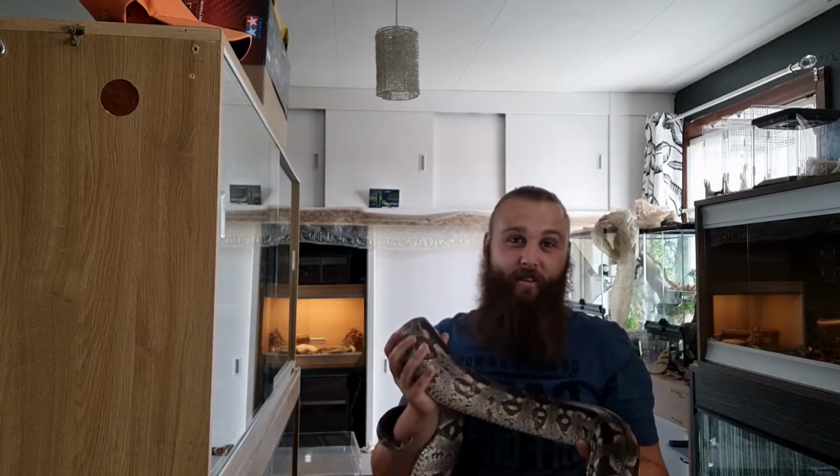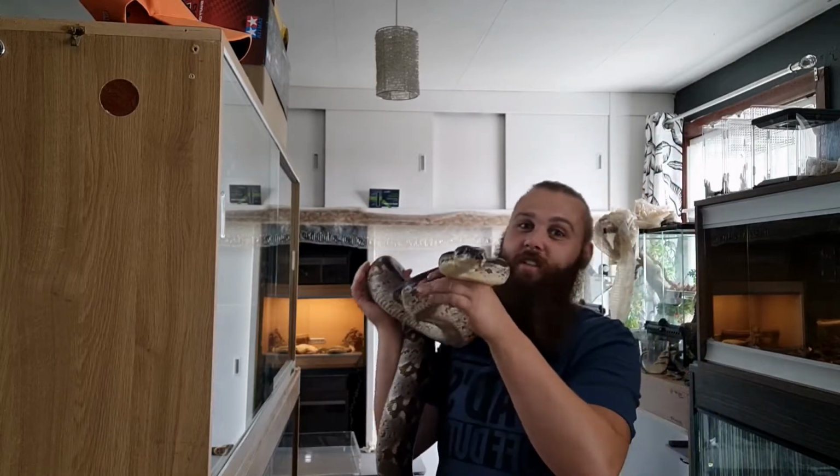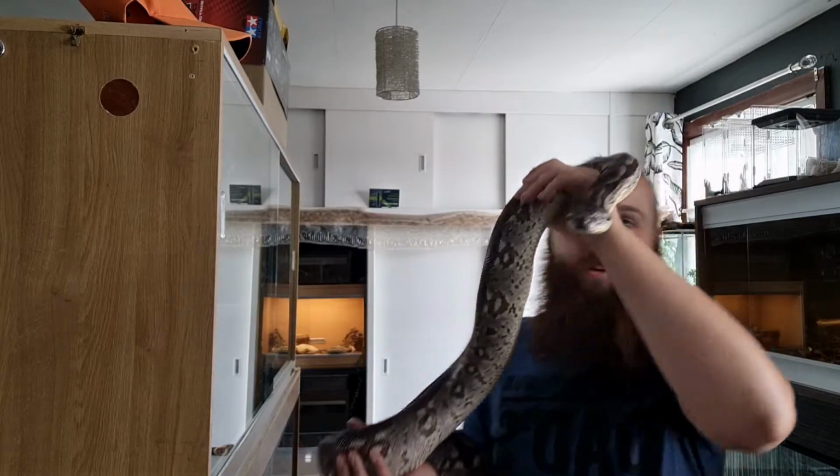The snake is extremely strong. I do not like putting him around my neck. He just squeezes so hard. It's terrifying how strong Dumeril's boas are. They're extremely strong snakes, and he is absolutely no exception to that. That is for sure. He's a very strong, handsome little man.